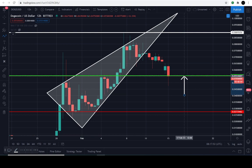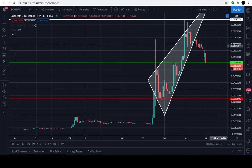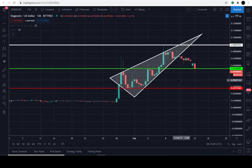Hopefully we'll give you guys an update soon, just to see if everything is looking as it should in the charts, right? Because remember, Dogecoin is perfectly confined in an uptrend, and that's all we're looking for. We're looking for higher highs, higher lows.